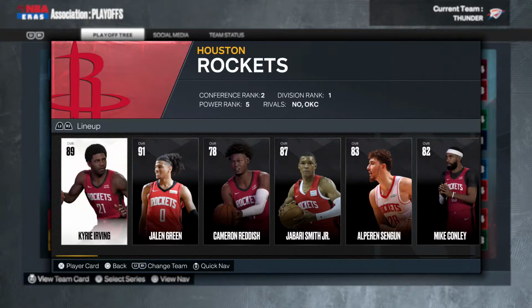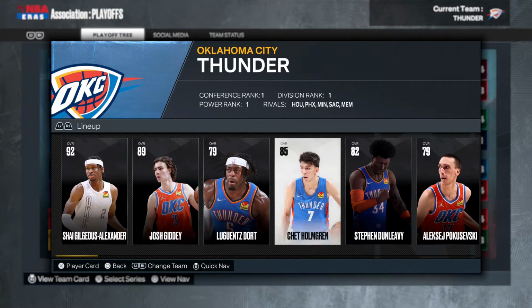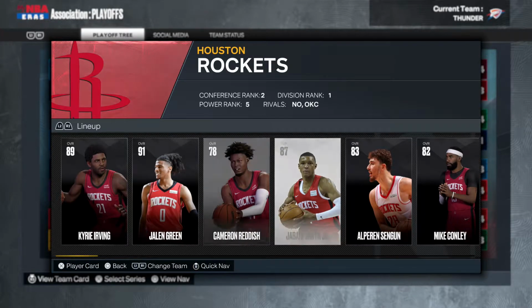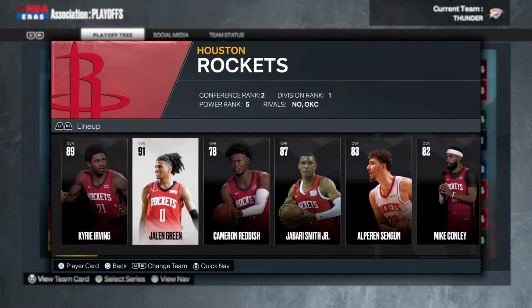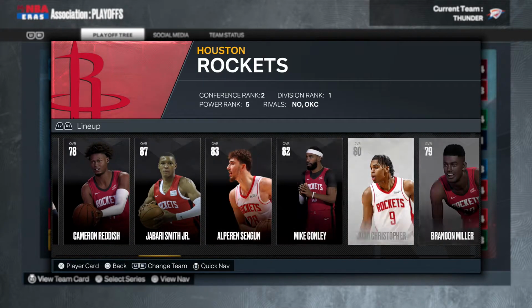Now taking on the number 3 overall pick. A lot of people think Jabari Smith should have gone ahead of Chet Holmgren. He's an 87. Chet's an 85. They have Kyrie Irving, Jalen Green, Cam Reddish. Kind of a big hole there. Brought in Mike Conley, Josh Christopher.